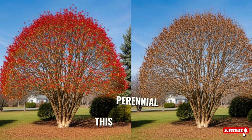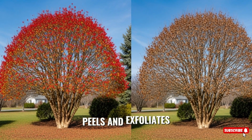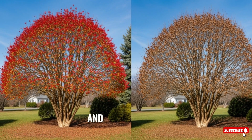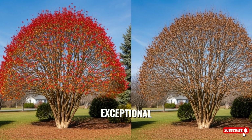Even in winter, this perennial continues to contribute to your garden's beauty. The bark naturally peels and exfoliates, revealing interesting patterns and textures that provide structure and visual appeal during the dormant season. This 4-season interest makes Heptacodium an exceptional investment for any garden.